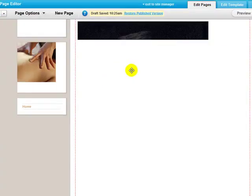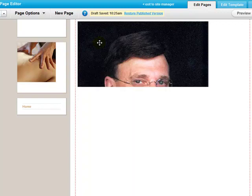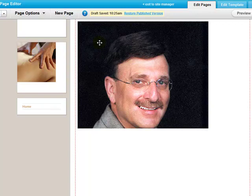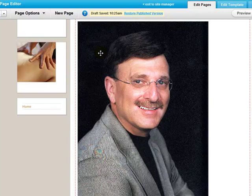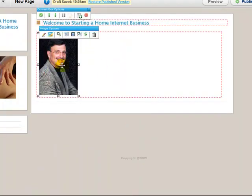Now it's pretty big, so I'll be able to shrink it, I'm sure. Now this may load faster on your computer. I have a lot of stuff saved here on my computer, so it just takes forever for these things to load. Okay, you can obviously make it smaller. And let's scroll up here.